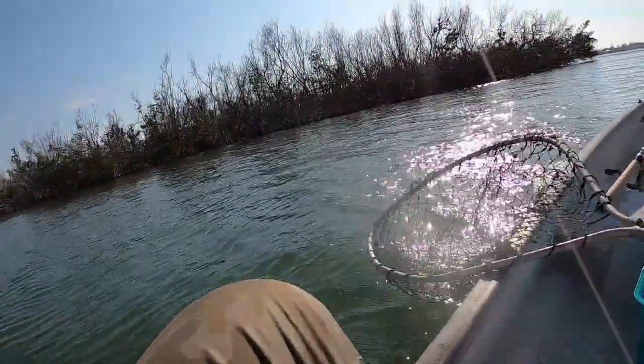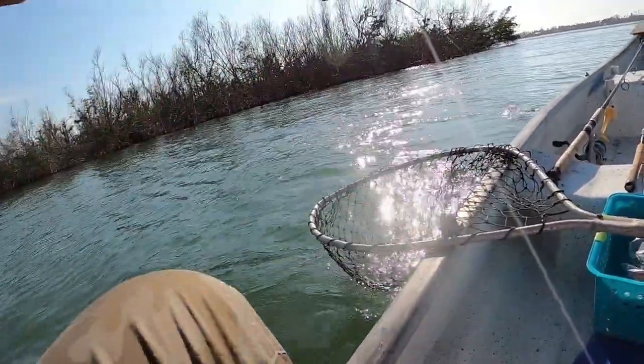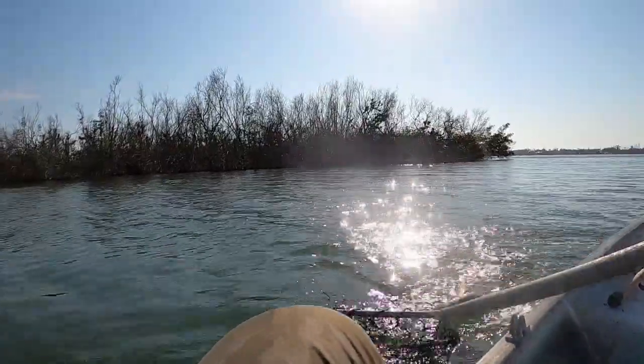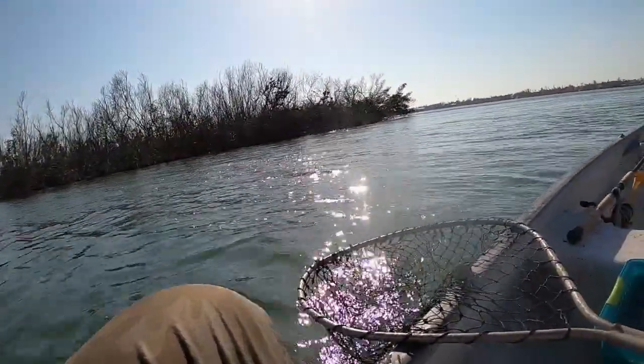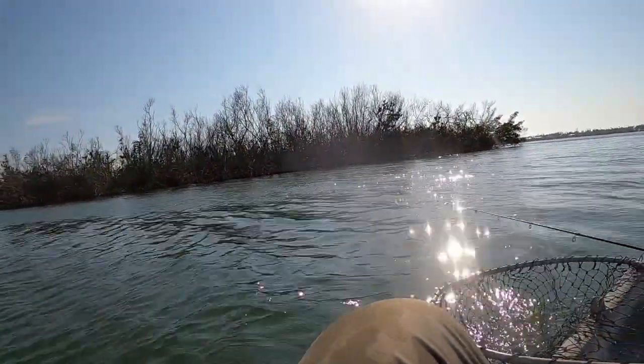Oh, bugger. You bugger. Thought I had you. Oh, 10-pound line. Oh, wow. Oh, we got her. We got her. Yes. Yes, we got a good snook now. Now we got a good snook.